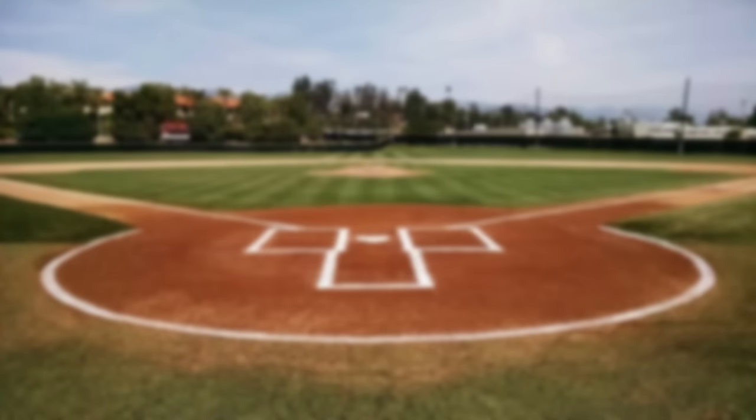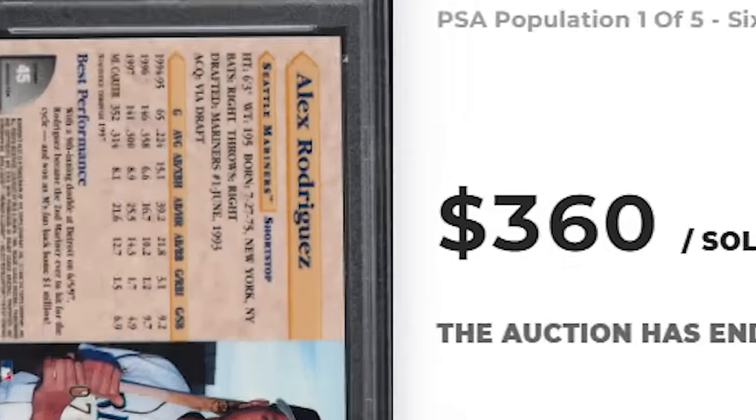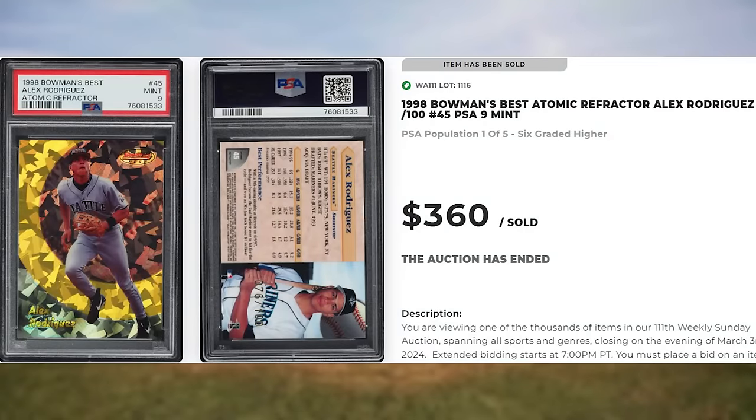Coming in at number 15 is this 1998 Bowman's Best Alex Rodriguez Atomic Refractor, card number 45. Serial numbered out of 100, this refractor was in a PSA 9, and it sold for $360.